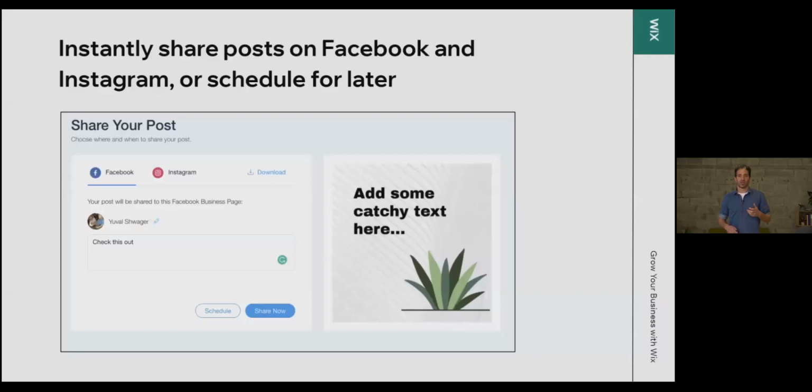Also, you can schedule your posts. As I mentioned before, this is an ongoing effort and you need to be consistent and do it on an ongoing basis. And so you can create a bunch of posts in one session, write the captions, and then schedule each one of them to go out on an ongoing basis according to the time you want them, and do it optimally and not reach a point where you're at the last minute and you don't have anything to post and you lose the momentum of what you wanted to do.